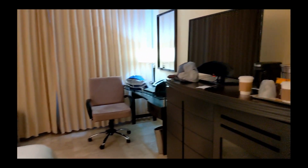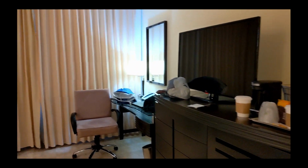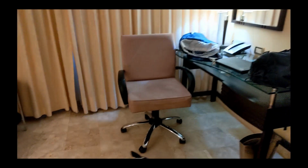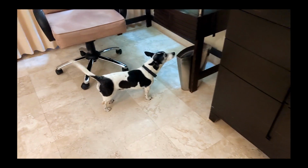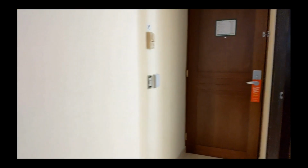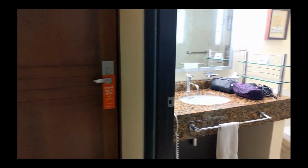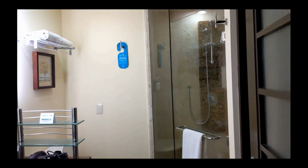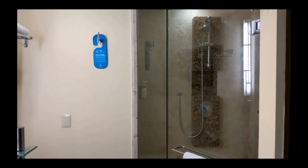Nice, clean, pretty big hotel. Outdoor pool, restaurant on site. They allow dogs for 500 pesos per dog, and the room was 1,400 pesos. So a little on the pricey side for Mexico, but right in the ballpark for Villahermosa.